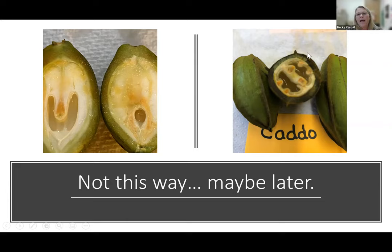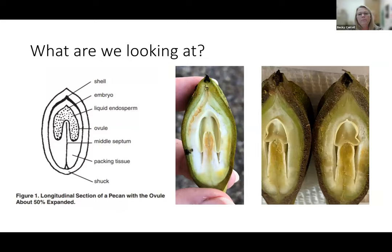When we cut them in half, it's not as useful right now, but it's a good way to look at how they're filling later in the season. So that's a way that we're going to look maybe for shell hardening or for nut fill later. So when we cut them open to expose that ovule or the kernel, what are we actually looking for? So we've got this inside of the pecan.